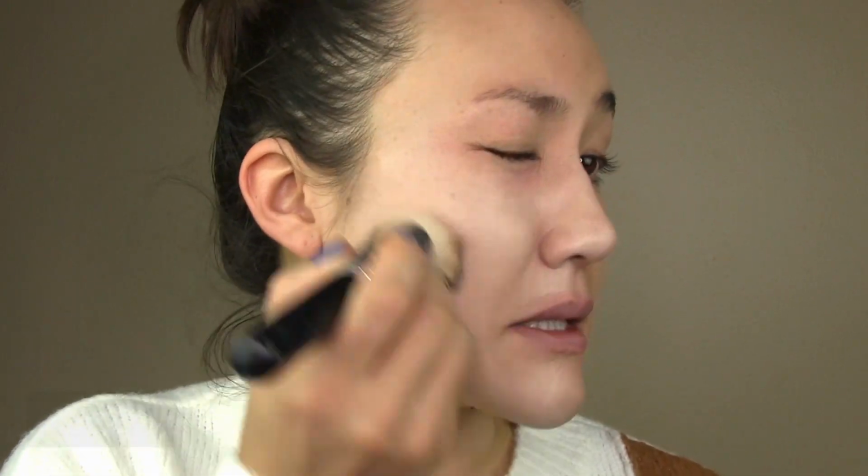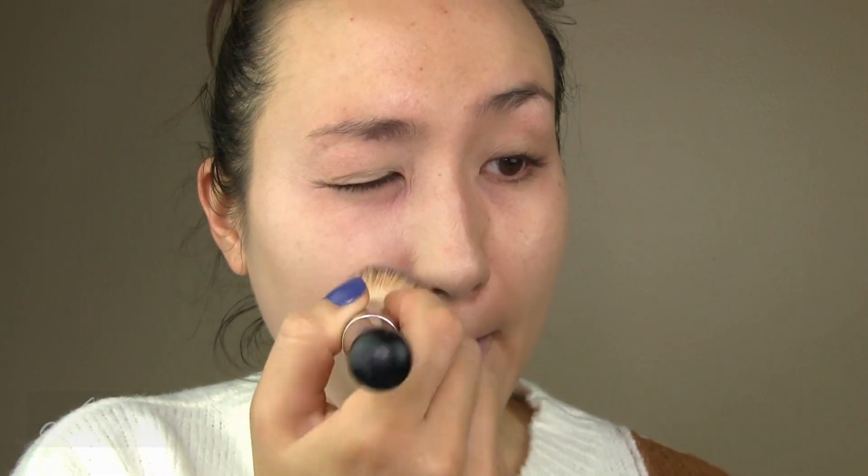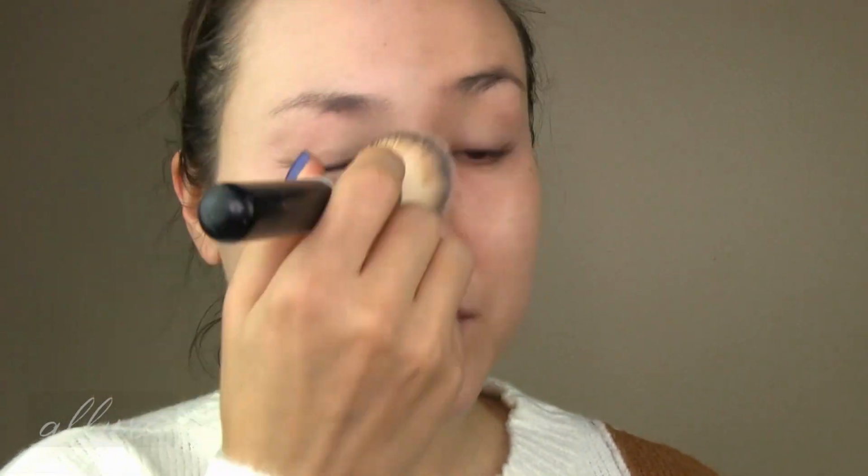Spreads out really nicely. Okay, and actually it is too pale for me, but it's not as stark as I feared it might be just looking in the bottle. Again, thankfully due to, in part, the fact that there's really been no sun lately and I am pale. I don't regularly self-tan or do anything like that, so.